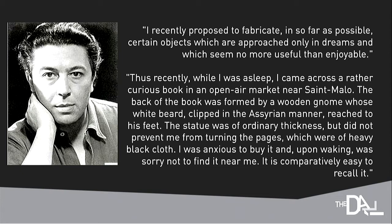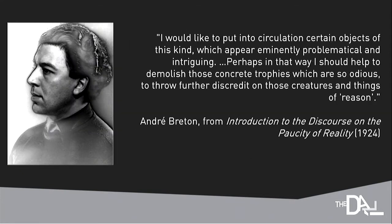So he's talking about the sense that reality should be more than it is because these objects should exist, but they don't. And he goes on to say that, "I would like to put into circulation certain objects of this kind which appear eminently problematic and intriguing. Perhaps in that way, I should help to demolish these concrete trophies which are so odious, to throw further discredit upon those creatures and things of reason."